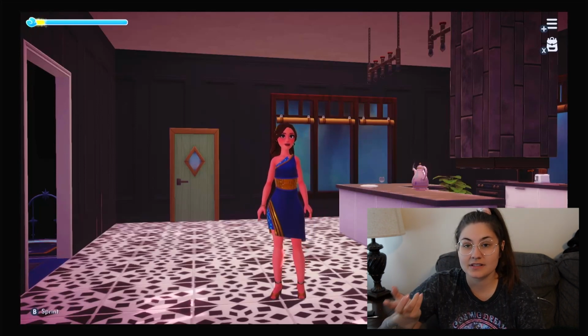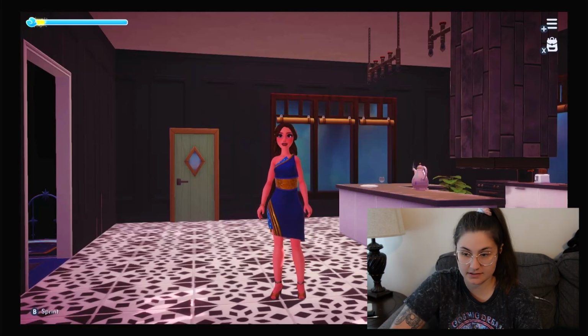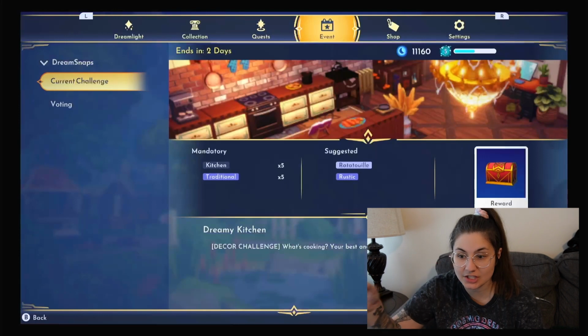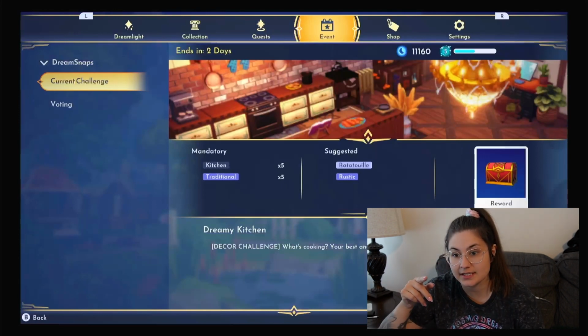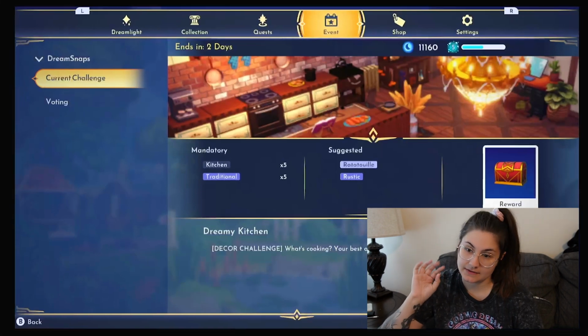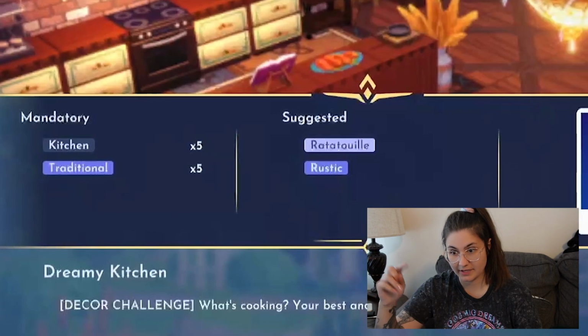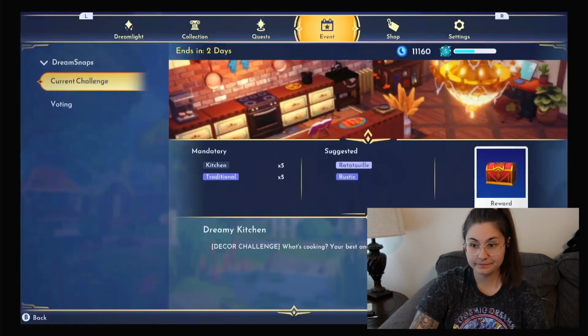I'm here today to do my Dreamsnap submission for this week's challenge, which is Dreamy Kitchen. What's cooking? Your best and most stylish kitchen designs. So mandatory is 5 kitchen, 5 traditional, suggested ratatouille items, and rustic items.